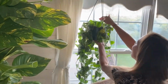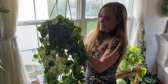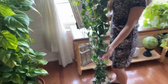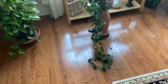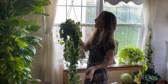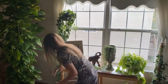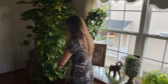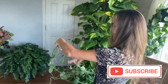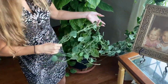And then over here, we have this gorgeous, amazing, super freaky Scindapsus pictus, which is super crazy long. I should probably propagate it, but I haven't. And I haven't because I don't know. Look, it's even wound up. You're not even seeing the full length because it's swirling around. It's going straight back up. So yeah, this thing's like 12 feet.